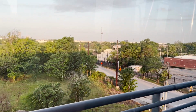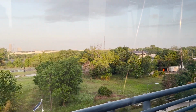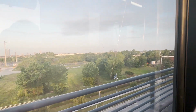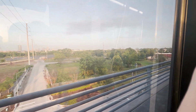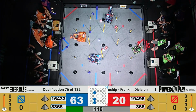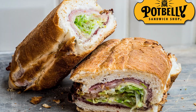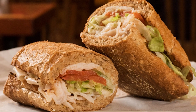Today was the last day of qualification matches. As usual, we woke up early and headed to the convention center, hoping to finish off strong. After our final set of games, we ate lunch at Potbelly's. We ordered 2 Rex, which looks like this. It was extremely filling, and we would rate this meal an 8 out of 10.